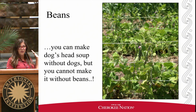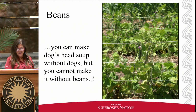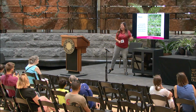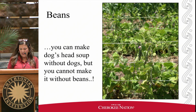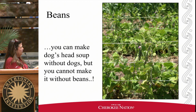Anybody ever had dog's head soup? No? Okay. Me either. But I love the humor of our ethnobiologists. You can make dog's head soup without dogs, but you can't make it without beans. So this picture is very hard to see. I'm going to step over here just for a second, see if y'all can see it. So the beans are long, and the dog's head soup is actually a bean dumpling type soup. And it's made out of Ozark Chinquapin, which is like a flour type, and I'll show you a picture of that as we get closer.